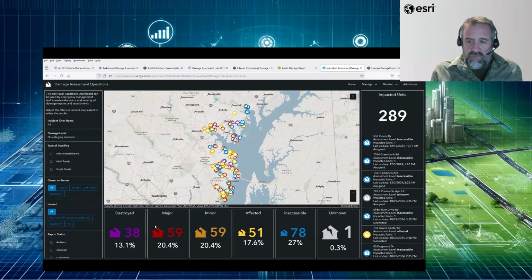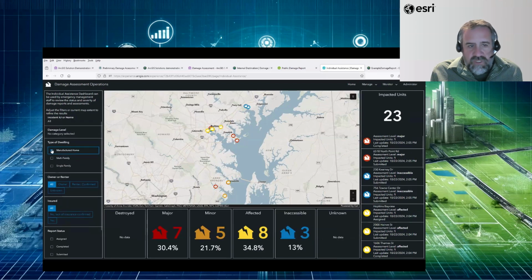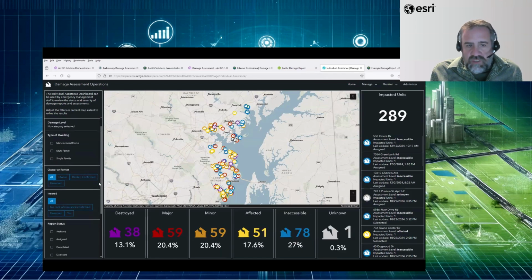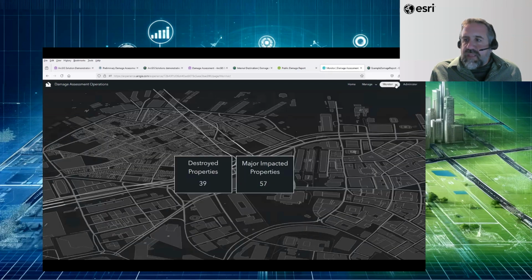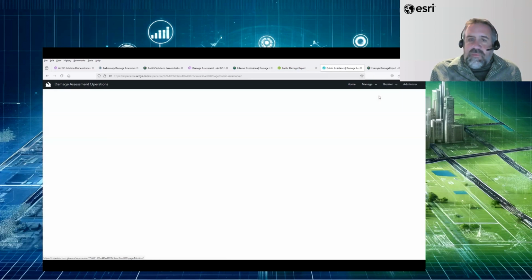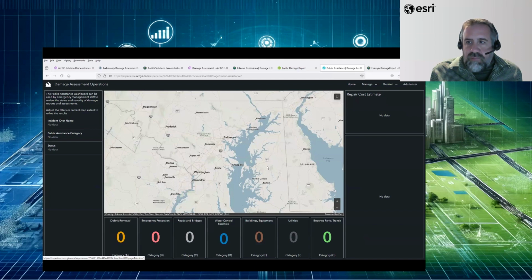I get a nice dashboard to visualize how bad the damage is, and various filters on the left here, so I can start to see where we are at within the assessment process, what types of dwelling maybe I want to focus in on, is there insurance, and so forth. So a quick way to monitor the overall progress. And again, that's for individual assistance. Just for time's sake, I'm going to skip over the form for public assistance, but I can do the same thing to start to manage the progress of my publicly owned damage.